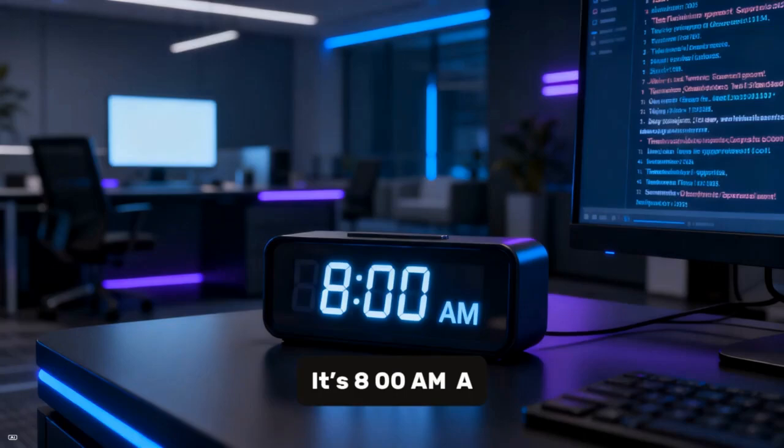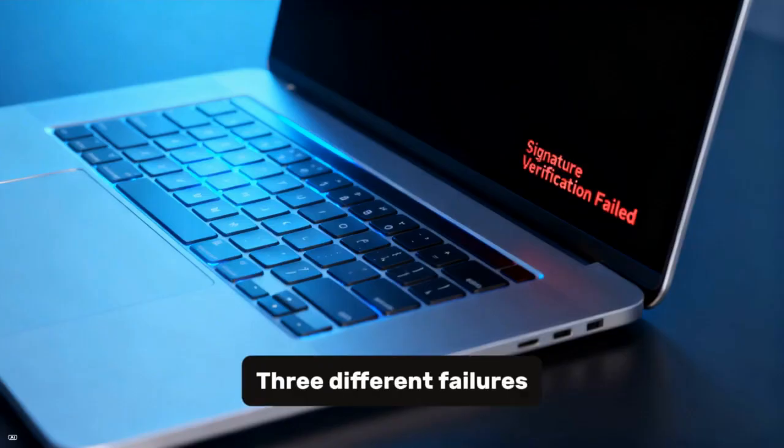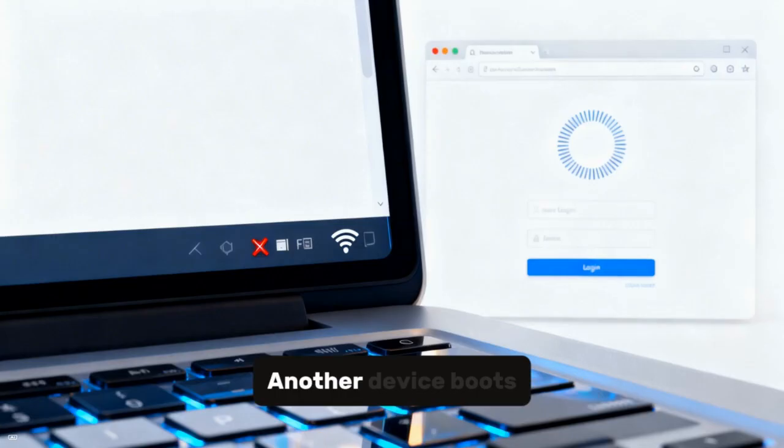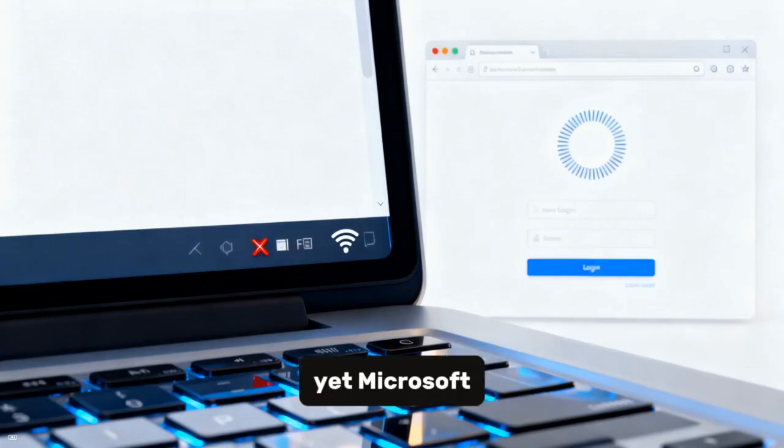It's 8 a.m., a Monday morning like any other. The tickets are already flooding in. 3 users, 3 different failures. One laptop is stuck on a black screen, a signature verification error. Another device boots, but the Wi-Fi never comes up. The third user is online, browsing the web, yet Microsoft 365 refuses to connect.